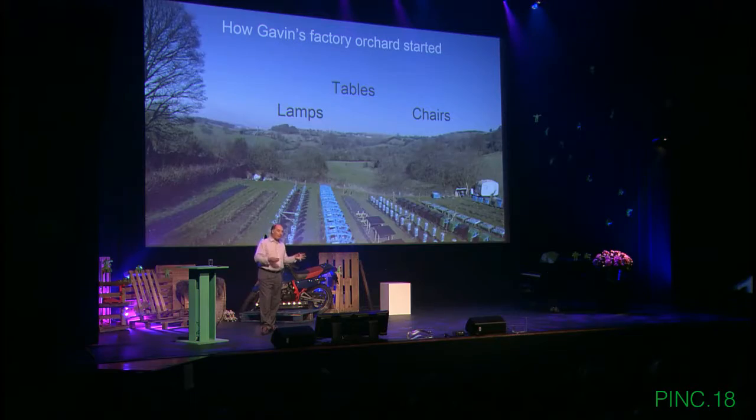And that's what his factory looked like. It's on a sort of hillside outside Derby in a beautiful part of England called the Peak District. He's got his lamps, he's got his tables, he's got his chairs, he's got his rather nice little hut, thanks to the European Union, and a nice little rest area for reading and brewing up tea. So that was a significant first step, and that's what got me excited about doing this for myself.